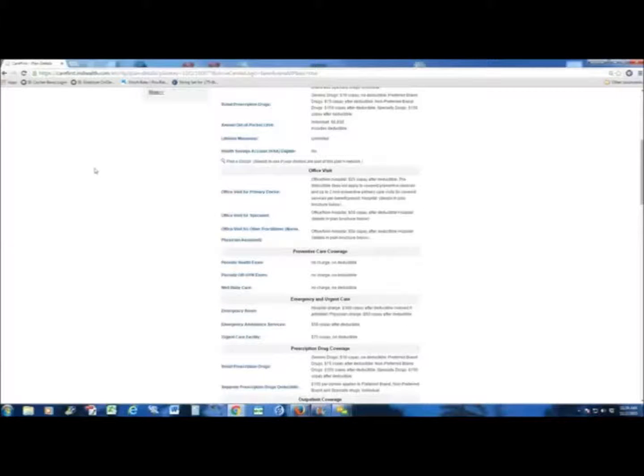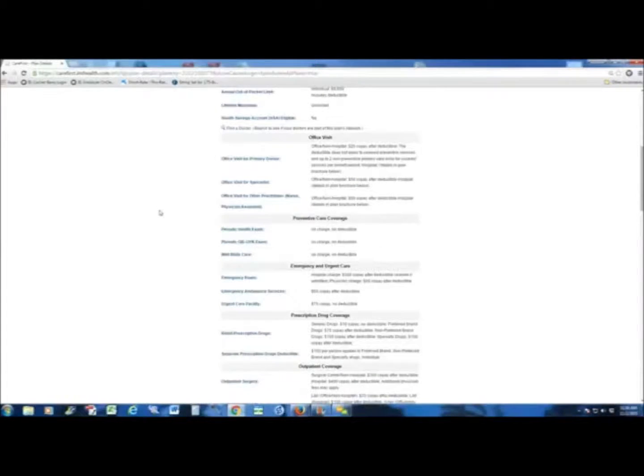For your specialist visits, it's going to, again, go to the deductible and then a $50 copay. Same thing for any type of other practitioners such as chiropractors and acupuncture and things like that. If you're looking for acupuncture and chiropractic coverage, you probably just want to go talk to the actual chiropractor and see if they have a plan. There's no big health insurance plan out there that has really, really good coverage for those types of things.